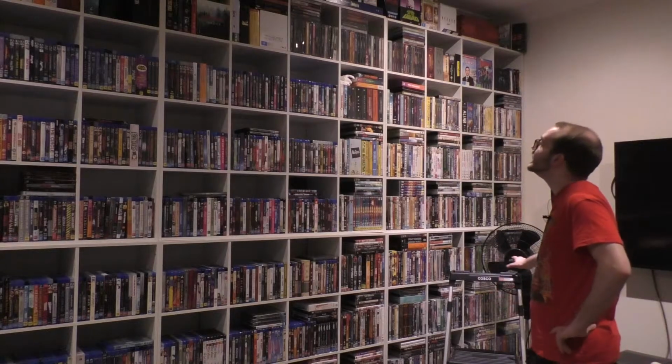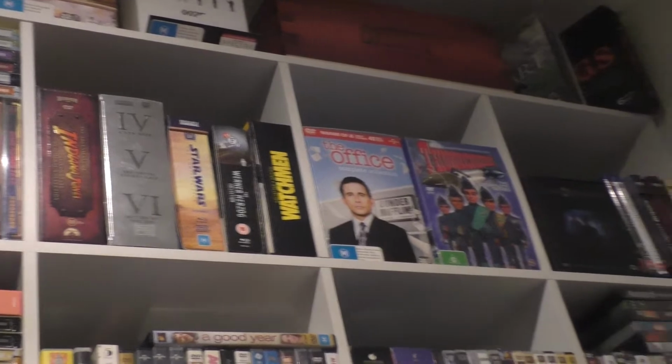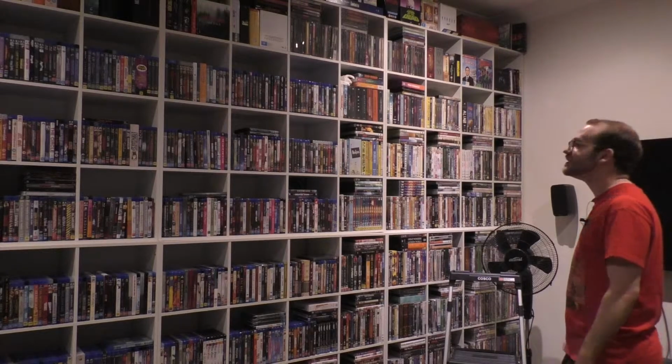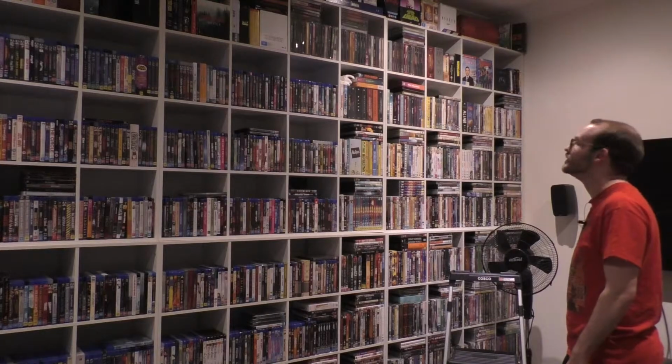Moving on, we've got DVD, Blu-ray, Star Wars, Indiana Jones, Werner Herzog, that Watchmen set that comes with the comic book, because I think it's cool. It comes with a director's cut on, like, DVD, which is really disappointing, because that's a hard film to get on Blu-ray.